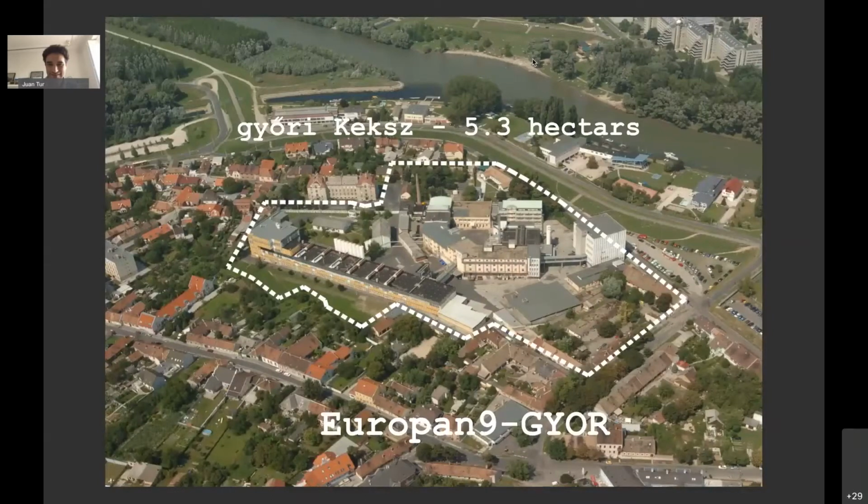This first one is a European competition for which we got the first prize about 15 years ago in Hungary, in a city called Győr, next to the Danube. The site of the competition was a former factory for very important cookies in Győr, called Győri Keksz. At that time, 15 years ago, it was not so evident how to deal with heritage. The brief was really just to make a new residential development in the area without taking too much consideration of the site, because it was a factory, it was kind of ugly, not really a masterpiece of industrial heritage.